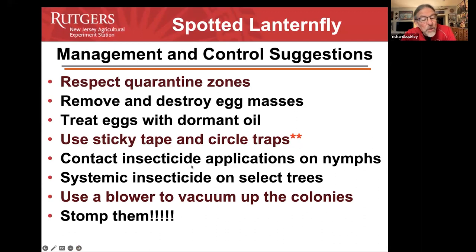Insecticides are questionable choices in the landscape. Vacuum them up and, you know, stomp them if you want. I know our State Department of Ag wants everybody to crush them, but Spreen and I, we like them. We don't want to squish them.